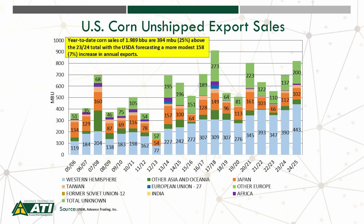Key message, year-to-date corn sales are 394 million bushels, or 25% above last year, and the USDA is only forecasting about a 7% increase in annual exports. So we'll monitor this closely for you here in the weeks and months ahead.